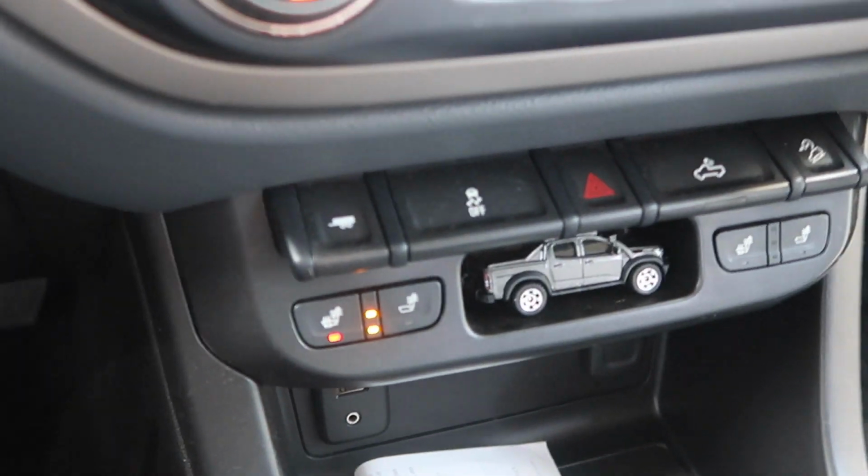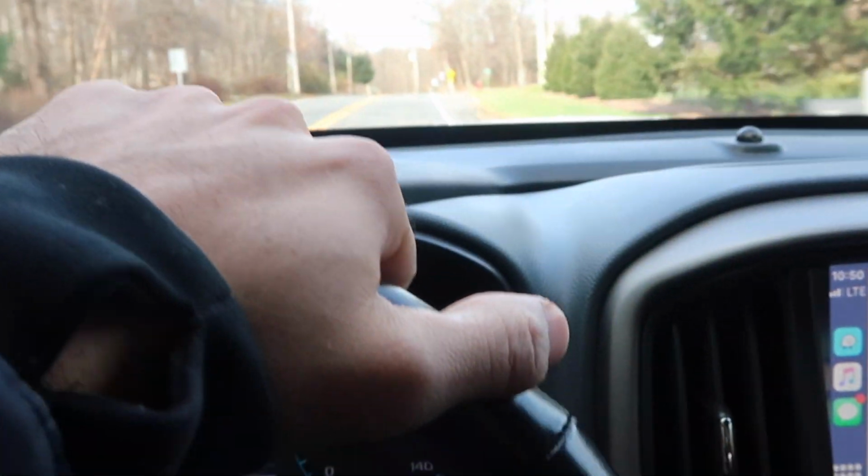Boys, heated seats. We definitely need that during the winter. It is a little bit cold.